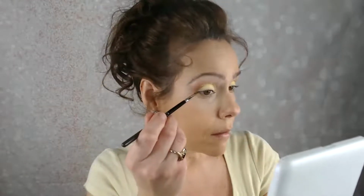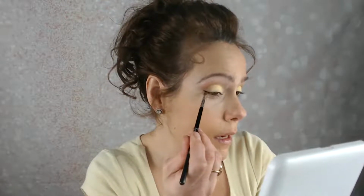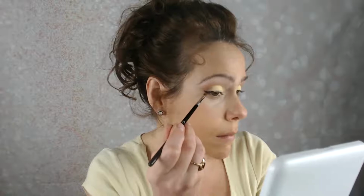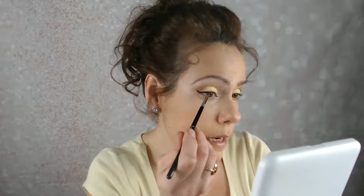I'm going to go in with my Inglot liner, my very favorite gel liner, and I'm going to do a small wing because I can't help myself, and I think it really elongates the eyes. Let me know if I go out of focus here. But this is a very small Sigma brush, and I'm just going to do a little baby wing and then take it about halfway over the eye. Not all the way.